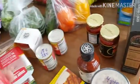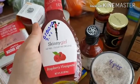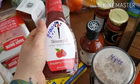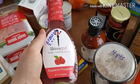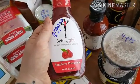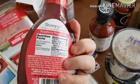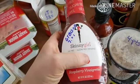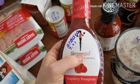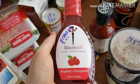I found this dressing. I haven't had this flavor, but I've had the balsamic that Skinny Girl makes, and I'm not a big pusher of Skinny Girl. I don't actually care for a lot of their stuff, but I'm a salad junkie. I eat salad every day, and I need good salad dressings. And this one, you can have 6 tablespoons for 0 points. It doesn't turn to 1 until 7 tablespoons.